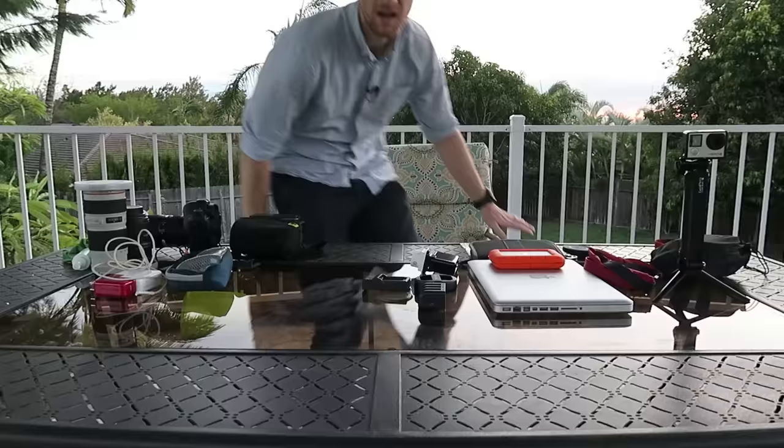Does the Canon G5X have a 15 minute record cutoff? Because the camera stopped recording, apologies about that.